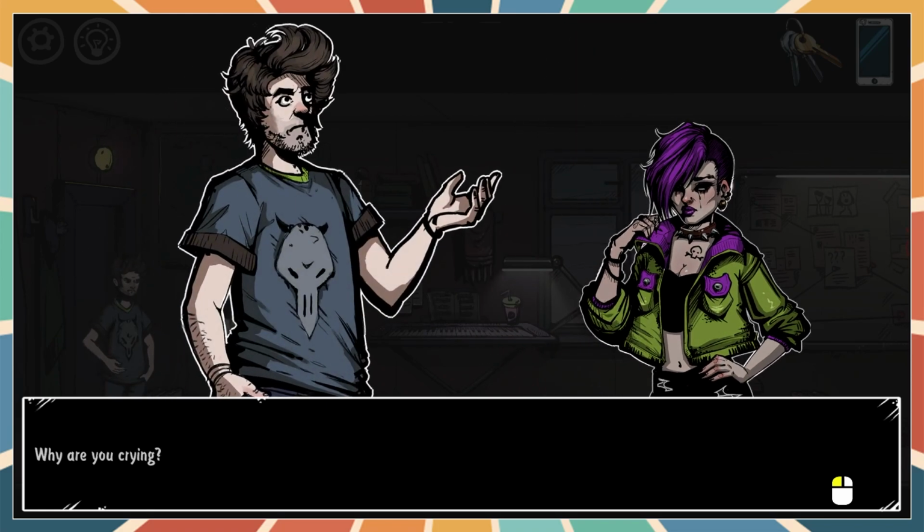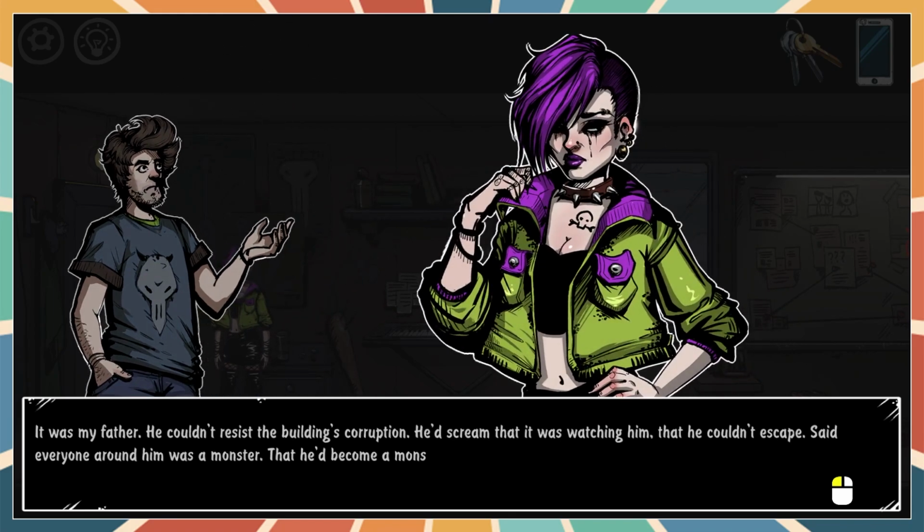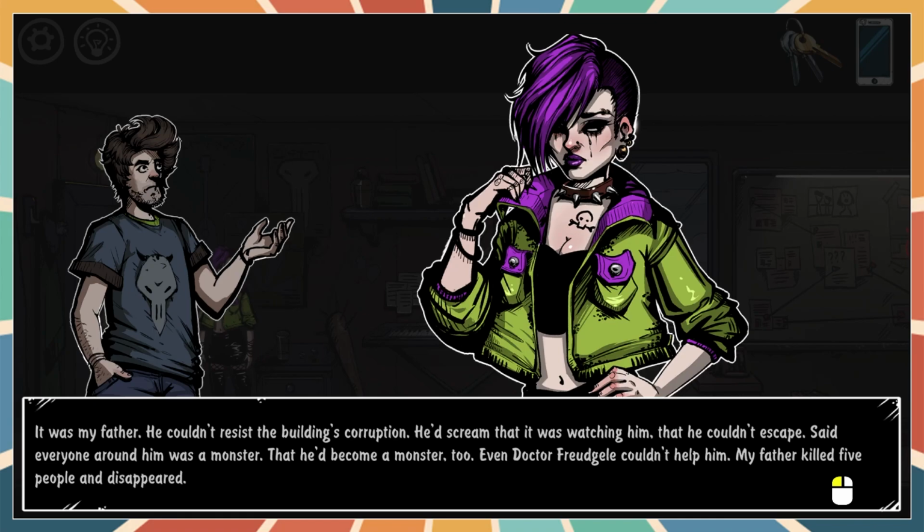Why are you crying? It was my father. He couldn't resist the building's corruption. He'd scream that it was watching him, and that he couldn't escape. He said everyone around him was a monster, that he'd become a monster too. Even Dr. Freudgele couldn't help him. My father killed 5 people and disappeared.